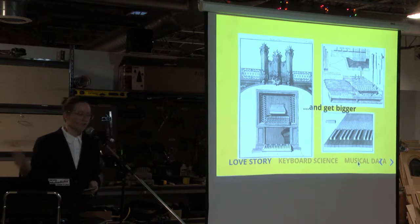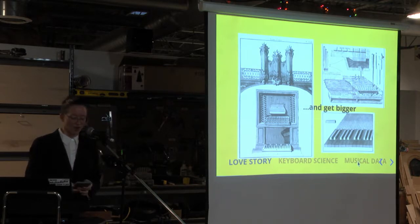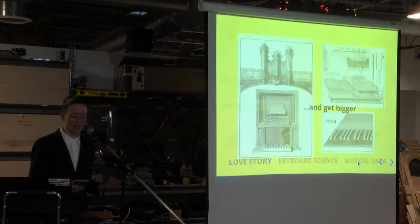So in Germany and France and Italy and Spain, we see these organs becoming bigger and more complex. And suddenly, you cannot just play with your hands, but you're also playing with your feet. So it's quite an acrobatic movement. And when that happens, composers start to go pretty wild with it.